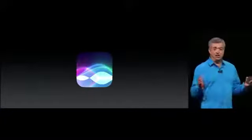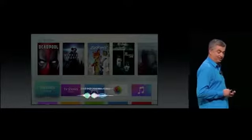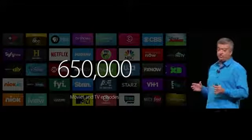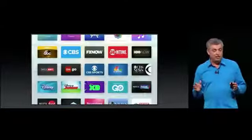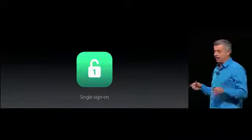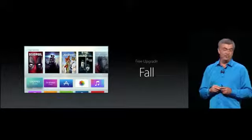Siri changed the way we interact with our television, and we're making it even better because now you can search movies by topics. Find high school comedies from the 80s. Now, Siri actually searches over 650,000 movies and TV shows now. But what about YouTube? Search YouTube for Steph Curry's three-pointers. We've got a great new feature called Live Tune-In. Watch ESPN2. Taken straight to the action. Single sign-on. To dark mode. And all of you will get a developer preview today, and our customers will get it this fall.